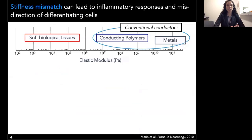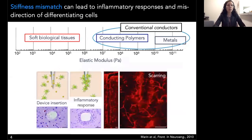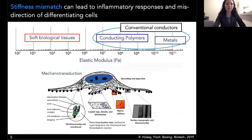Now, conventional conductive materials like metals can be hundreds of millions of times more stiff than soft biological tissues. And this mismatch in stiffness makes it very challenging to have long-term stable bioelectronic interfacing. For example, if you implant a stiff electrode into the brain, that mismatch causes an inflammatory response that leads to glial scar encapsulation of your device and ultimately to loss of functionality.